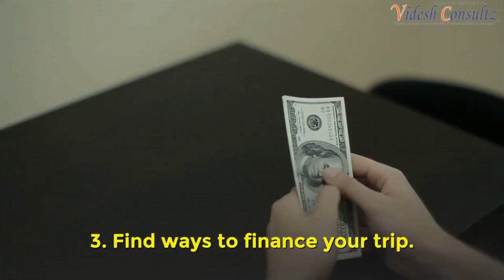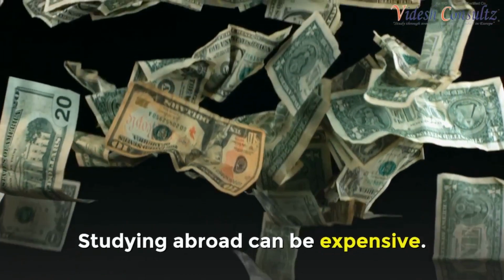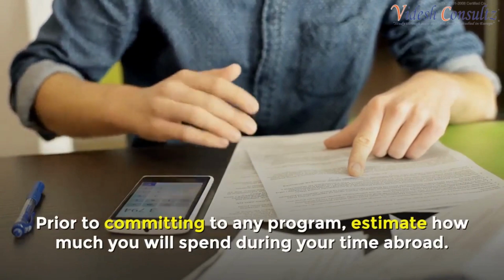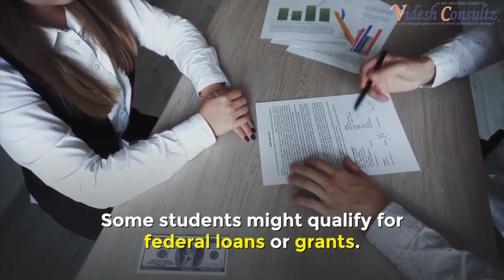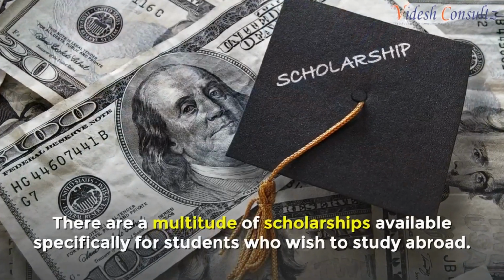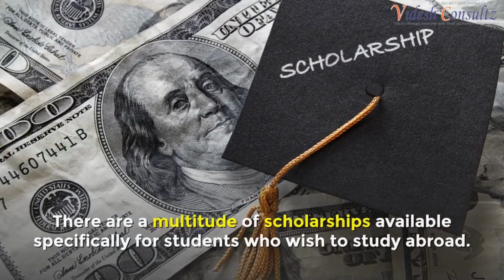3. Find ways to finance your trip. Studying abroad can be expensive. Prior to committing to any program, estimate how much you will spend during your time abroad. Some students might qualify for federal loans or grants. There are a multitude of scholarships available specifically for students who wish to study abroad.